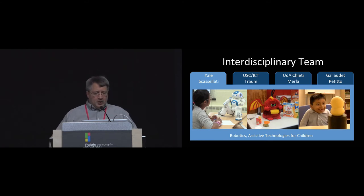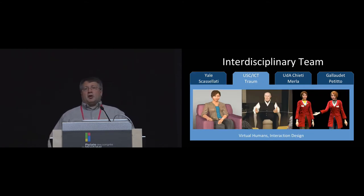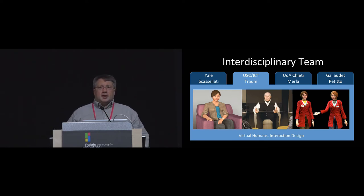The team also included David Traum from USC. David's an expert in virtual humans and has designed some of the most interactive and engaging systems to date, including systems like SimSensei, the Holocaust Survivors Memorial, and the Interactive Twins exhibit at the Boston Museum of Science.